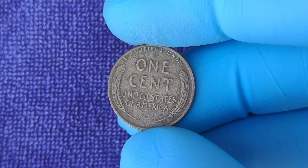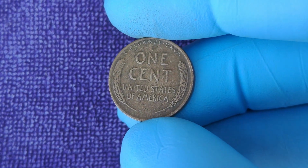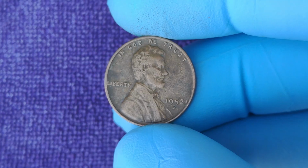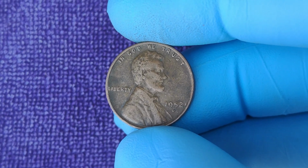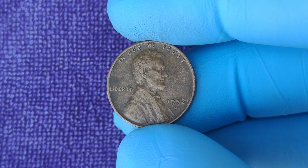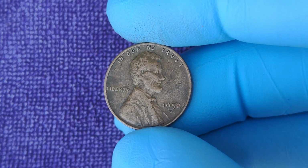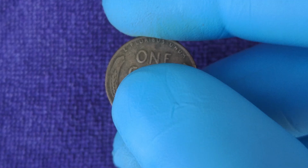So, why would a coin with such a large original mintage ever become so valuable? The answer lies in survival rates and collector competition. While millions were made, very few survived in flawless condition. Over time, coins were lost, damaged, melted, or simply worn down. High-grade survivors became increasingly scarce.